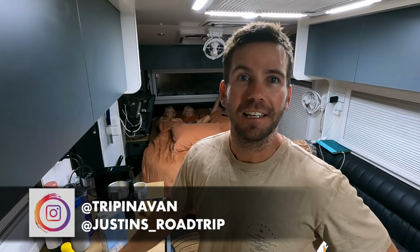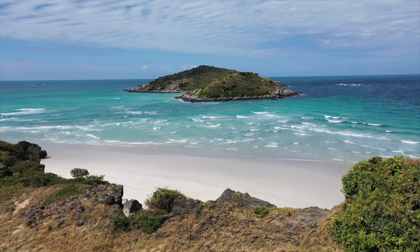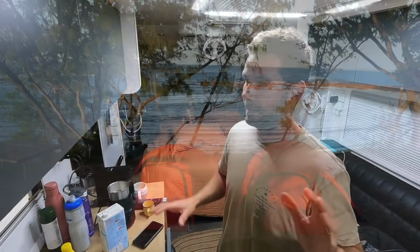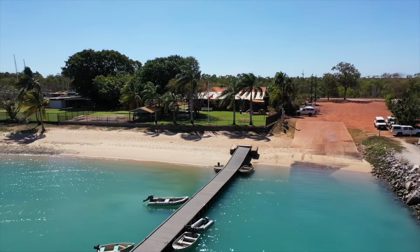Today we're going to go out and show you Cape Arnhem, and we're also going to camp there for the night. I'm just doing coffees now, getting brekkies ready. We're going to have an early morning, hit our schoolwork with the kids, and then we'll head out there and explore for the day. So at the Gove Boat Club, we're going to leave all our stuff here.